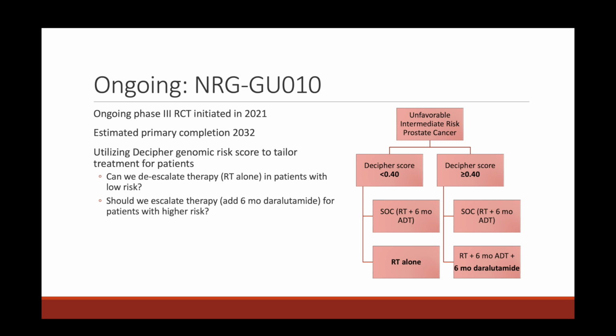And they are taking the Decipher genomic risk score and stratifying patients based on that score. So if they have a lower risk of recurrence, so a Decipher score of less than 0.4, they are asking, can we de-escalate therapy for these lower risk patients based on the Decipher score? So patients with a score of less than 0.4 are getting randomized to standard of care, which is radiation plus 6 months of ADT, versus no ADT and radiation alone.